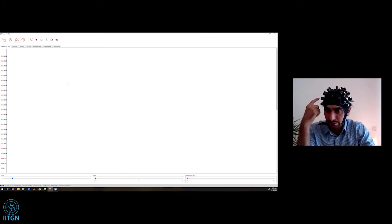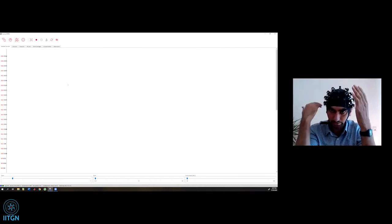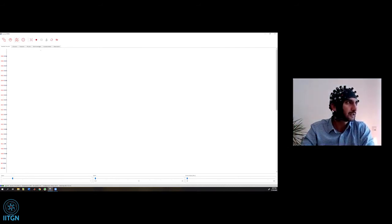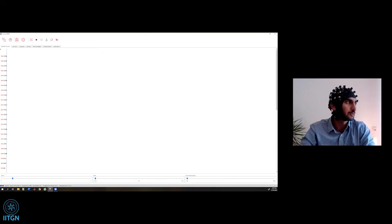Right now I have optodes on both my right and left motor hemispheres. You see there's nothing in the middle, just left and right. The reason for motor is I will be able to show you some sort of activation. If I do this, then hopefully we'll see something happening. Right. I'll go ahead and record some data and see how it looks.